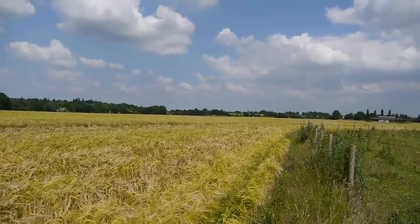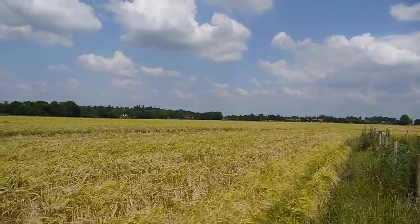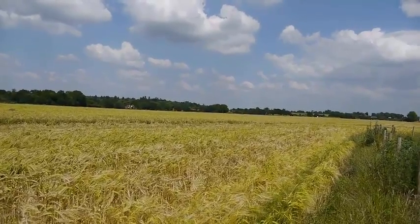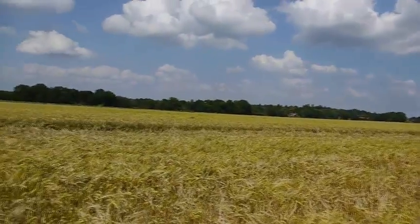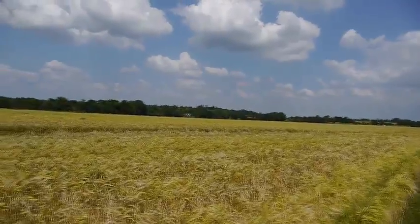A green what, you ask? I asked the same question. Green lane is a public footpath that you can turn into a right-of-way for any vehicle almost. Four-wheel drives, motorcycles, anything you want. And the footpath there doesn't even lead anywhere.